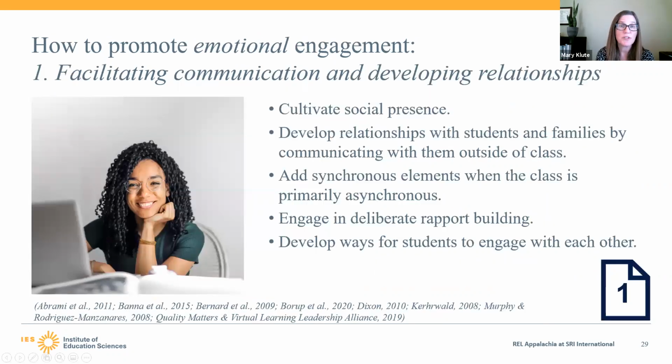Now let's turn to emotional engagement. To promote emotional engagement, consider ways to facilitate communication and develop relationships. One way to do this is to cultivate social presence. We attempted to do this at the beginning of the webinar when we, as facilitators, introduced ourselves and shared a favorite quote. You can cultivate social presence when you offer clues to your history, personality, and current circumstances.